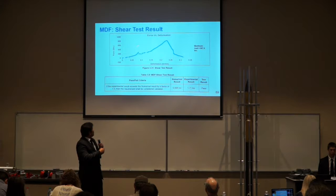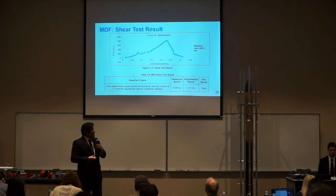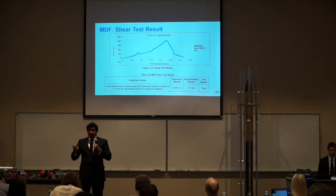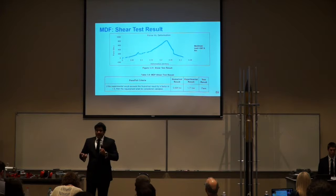Here we have a plot for the force versus deformation, where it shows the maximum loading before failure at about 800 pounds. And we have a similar Pascal criteria to that of the carbon fiber and the fiberglass tension and compression tests, where the experimental result is greater than that of the numerical result, thereby validating the test under requirement.